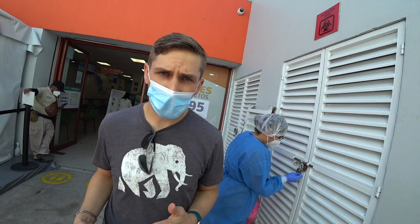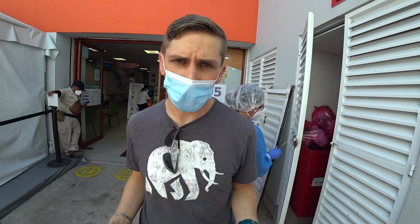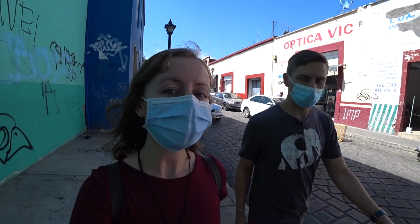Way more expensive than the others at 900. And apparently here at this location, they're only doing the PCR test. So we're gonna try to find another location where we can do a cheaper test because we don't wanna pay the 900 for the PCR. Alrighty, we may have found another option and it's two blocks away, so we're gonna give it a try.